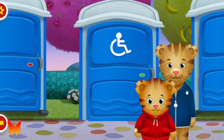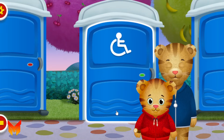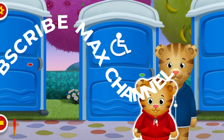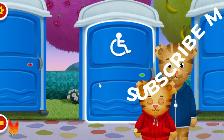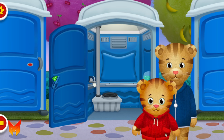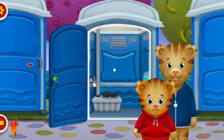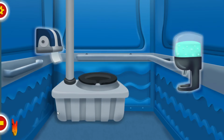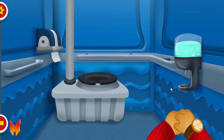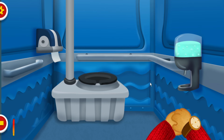This is the bathroom at the Enchanted Garden. It's outside. They are sometimes called porta potties. There's no soap and water here, but we can clean our hands with this hand sanitizer.